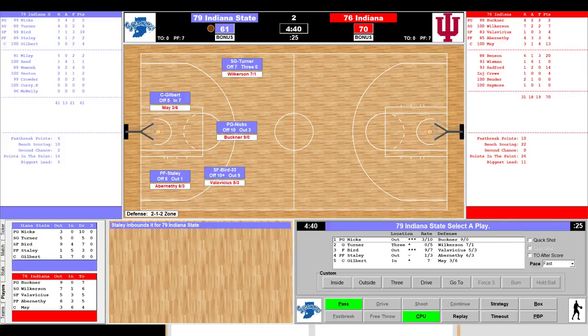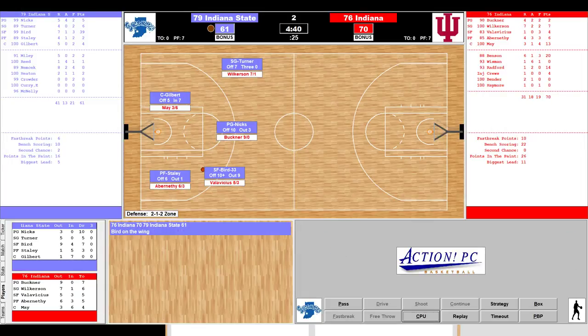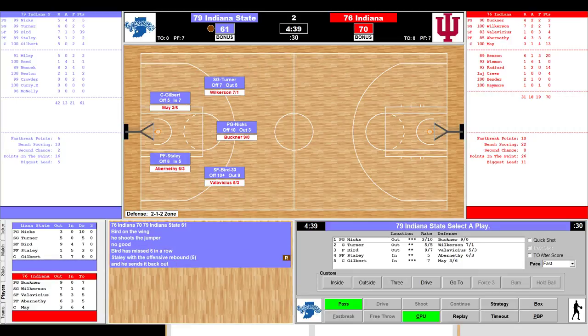The Sycamores will inbound. Nix has it. Again, looking for Bird against the 2-1-2 zone. Bird on the wing. Shoots the jumper. No good. Bird's missed 6 in a row. Staley with the offensive rebound sends it back out.